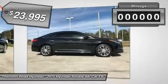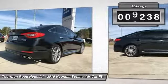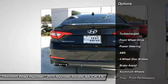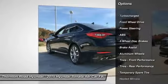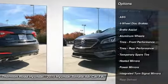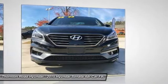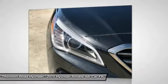This vehicle has less than 10,000 miles. Here are some of this vehicle's great options: keyless entry, stability control, power lift gate, traction control, steering wheel audio controls, backup camera, anti-lock braking system, leather-wrapped steering wheel, Bluetooth, power steering.